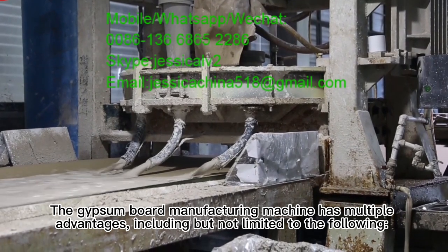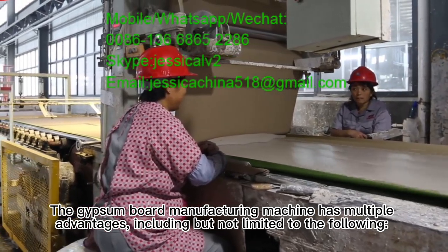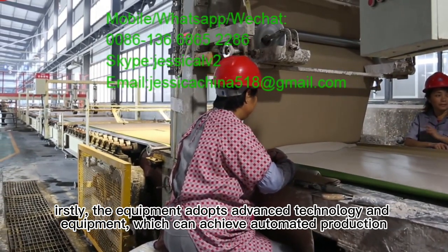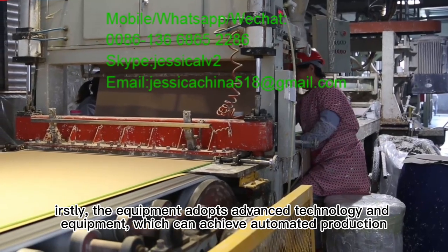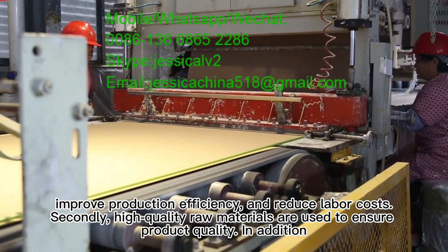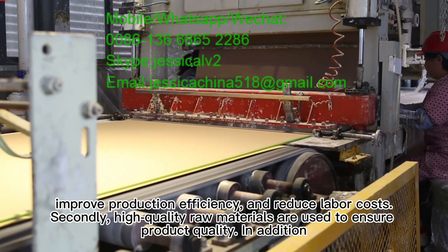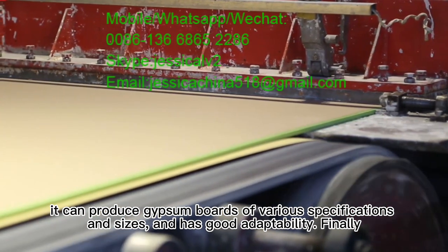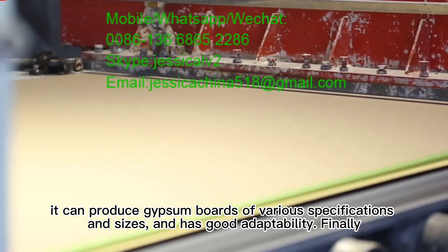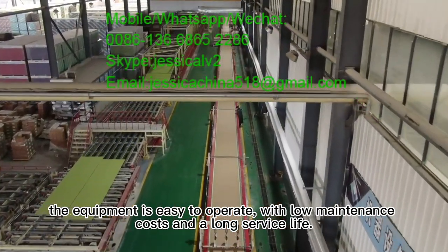The gypsum board manufacturing machine has multiple advantages, including but not limited to the following. Firstly, the equipment adopts advanced technology and equipment, which can achieve automated production, improve production efficiency, and reduce labor costs. Secondly, high-quality raw materials are used to ensure product quality. In addition, it can produce gypsum boards of various specifications and sizes, and has good adaptability. Finally, the equipment is easy to operate, with low maintenance costs and a long service life.